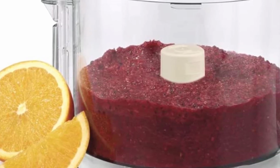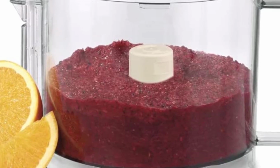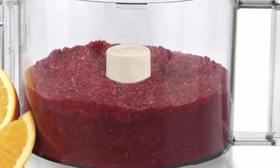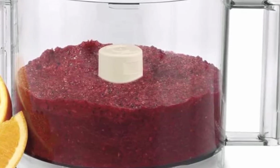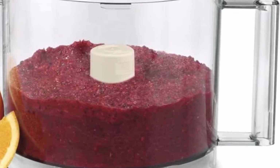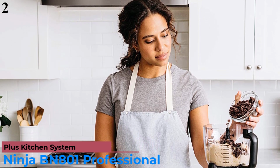Cord length is 36 inches. Included: stainless steel standard slicing disc, medium shredding disc and stainless steel chopping mixing blade. Also includes a spatula, instruction manual and recipe booklet with dishwasher safe parts. The next is Number 2. Ninja Professional Plus Kitchen System with Auto IQ.